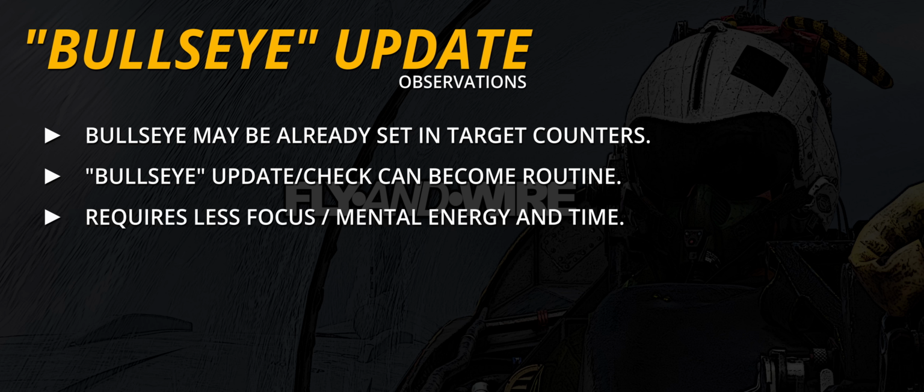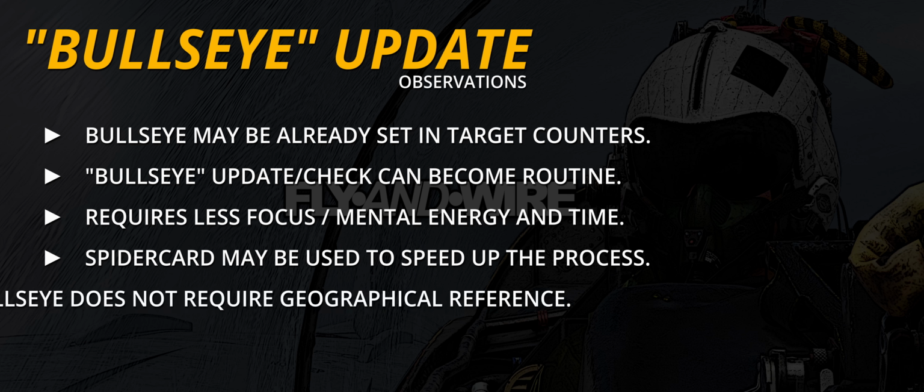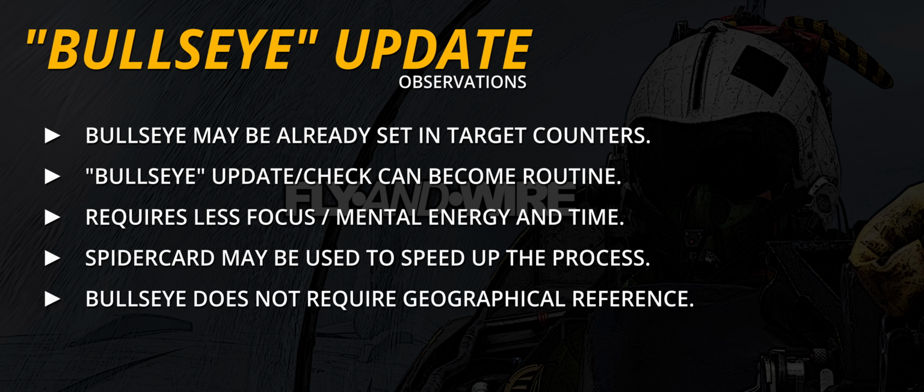The TACAN method instead requires fiddling with the BDHI input. If the Bullseye is used, the crew probably has access to a spider card. This tool allows the crew to visualize the drift, immediately determine the correction required, and have a general idea of which axis needs it the most. Moreover, this method works everywhere, as the Bullseye is a point on a map, not necessarily corresponding to a geographical location or feature. The drawback of such flexibility is that the farther the range from the Bullseye, the greater the potential imprecision.